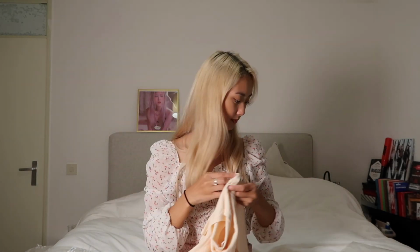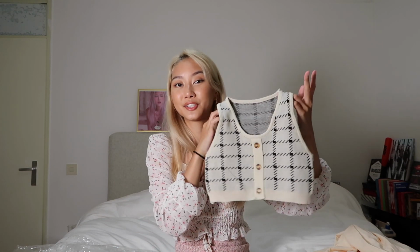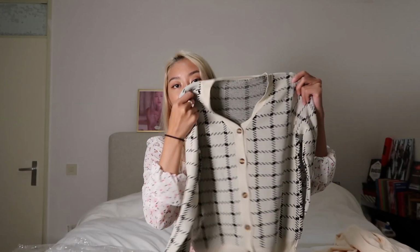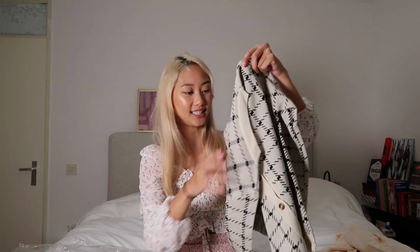That's also very cute. So this next set I've seen on so many girls and it always looked so cute. It has a top that you wear underneath, and then it has a cardigan that you wear on top, and you basically open the cardigan so that you also see the top, and it's just cute matching sets. That's so adorable.